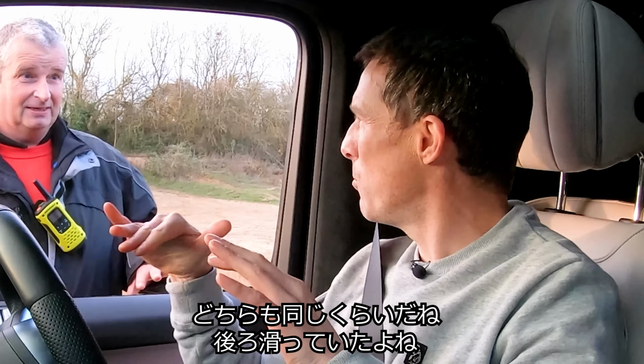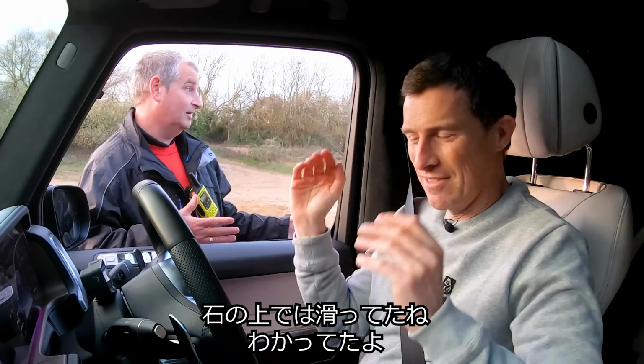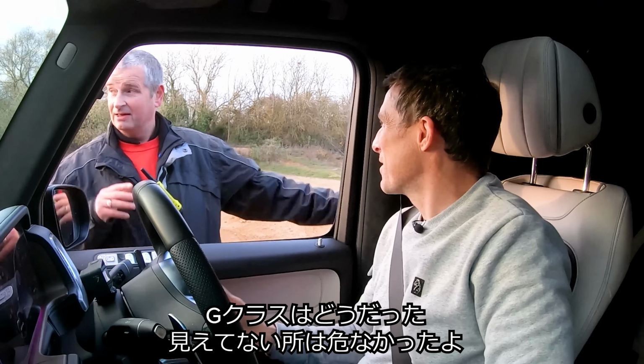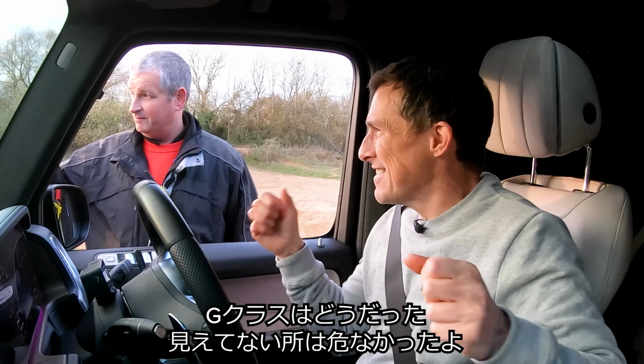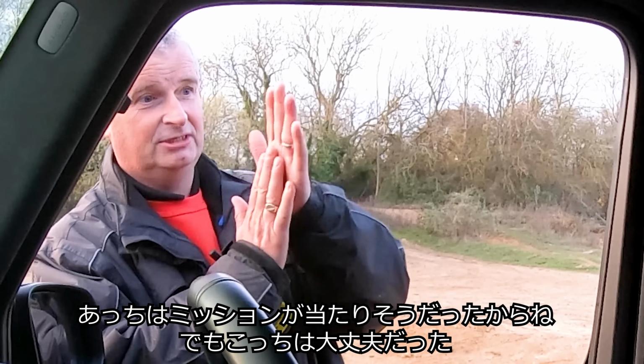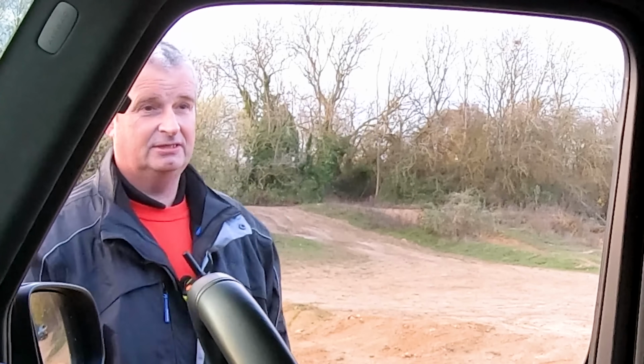Oh, this was slipping a little bit at the back end. Just rolled on a rock. Okay. You know, just rolled on a rock, as you do. Go on. Coming up there. Come on. The G-Wagon won. We had to be careful with the Land Cruiser because its guard for the gearbox just touched. Nothing touched on this. Brilliant.